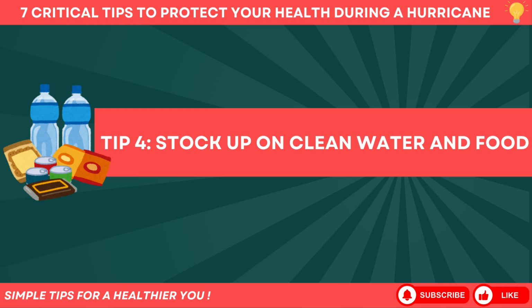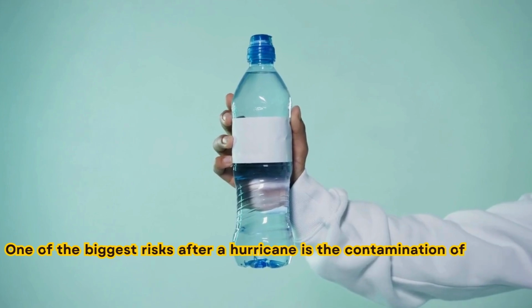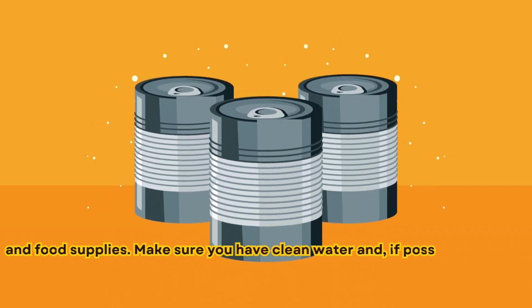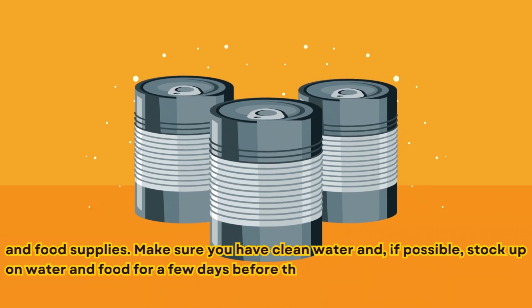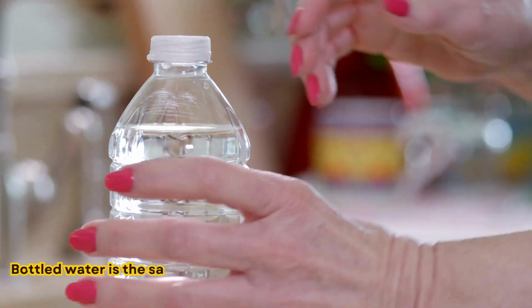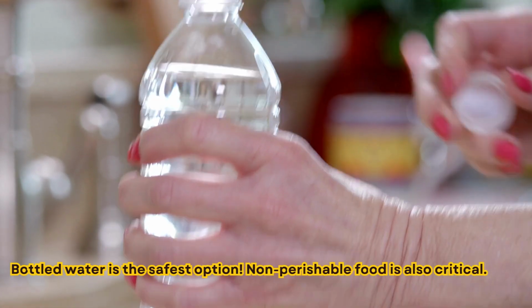Tip 4. Stock up on clean water and food. One of the biggest risks after a hurricane is the contamination of drinking water and food supplies. Make sure you have clean water and, if possible, stock up on water and food for a few days before the hurricane hits. Bottled water is the safest option. Non-perishable food is also critical.